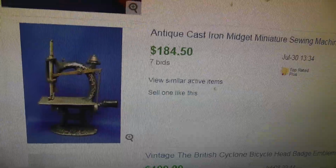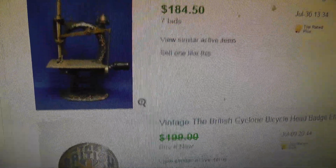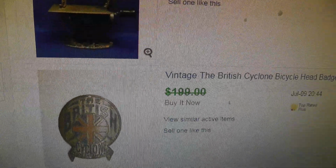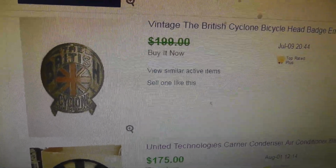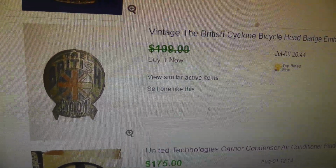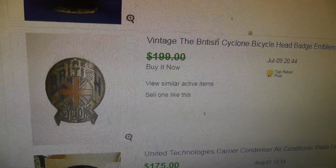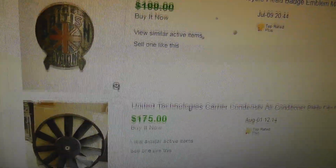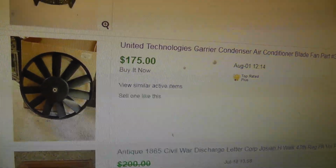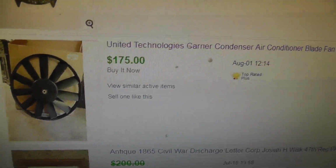The little cast iron sewing machine, paid $40 for that, and it sold for $184. The bicycle head badge, took an offer of $150 on that. Bought a huge collection of those a while back, and they're slowly selling. The fan was a huge surprise. Bought this at the flea market a long time ago. It's in one of my haul videos.